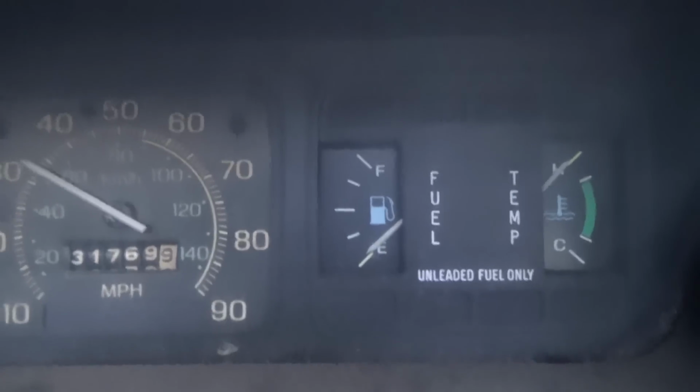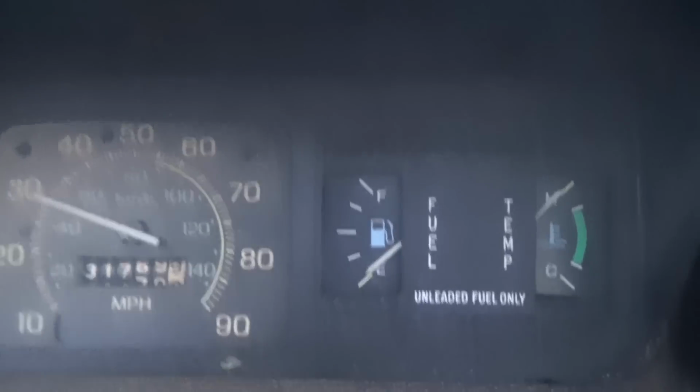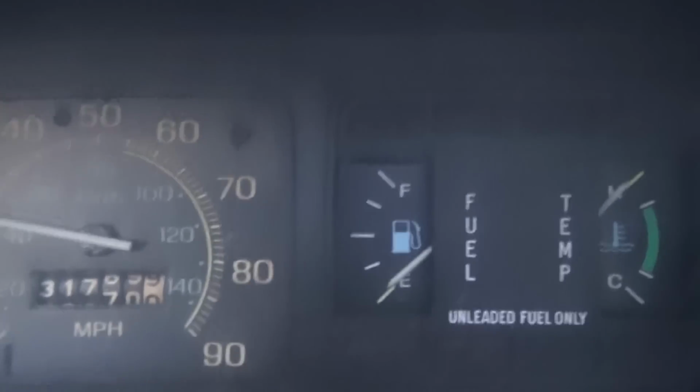She's still running. We haven't found the bottom of the tank yet. Getting close though. It can't be much further than that though.